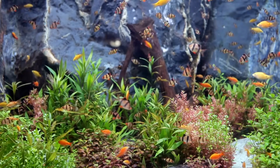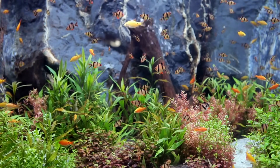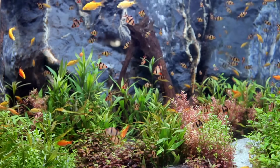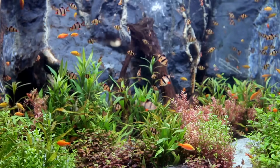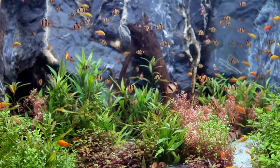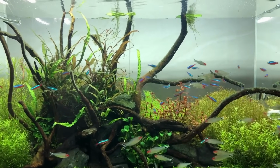Schooling aquarium fish are the species that hang out together in groups. They often swim around a tank together in such harmony that they almost look like one animal. This social behavior has some important benefits for schooling fish, which is why they don't like to be separated from other members of their species.